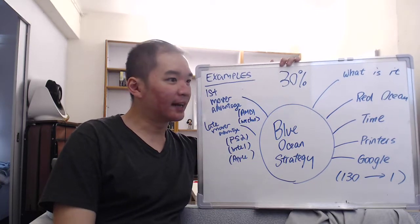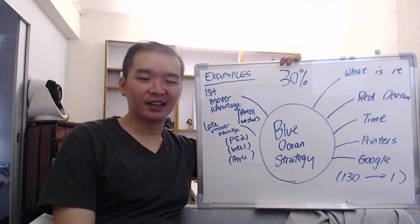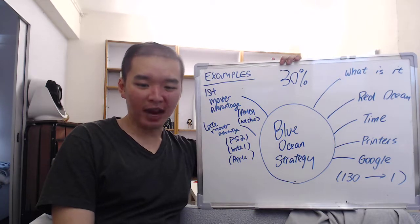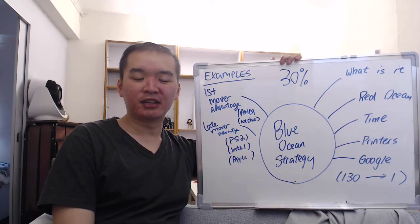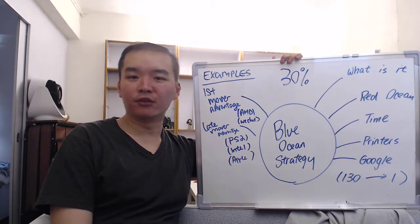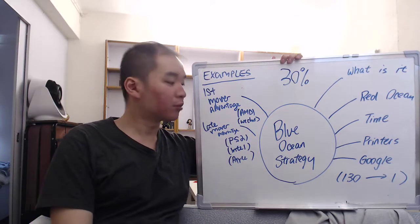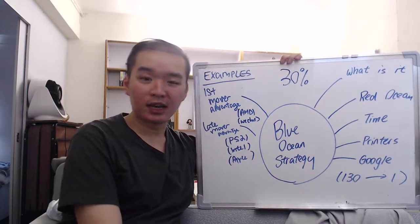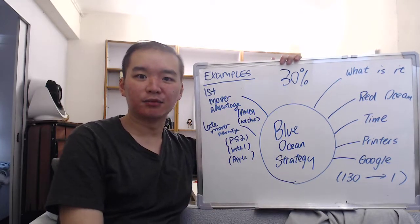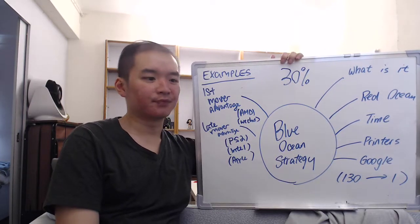Now, Blue Ocean Strategy is actually not classified as an investing book under Amazon.com. It's actually classified as a business strategy book, and a lot of strategy consultants will read it. If you are in university or taking an MBA, you probably heard about this book. It's something that MBAs would read. So let's cover what is Blue Ocean Strategy and why is it so important.